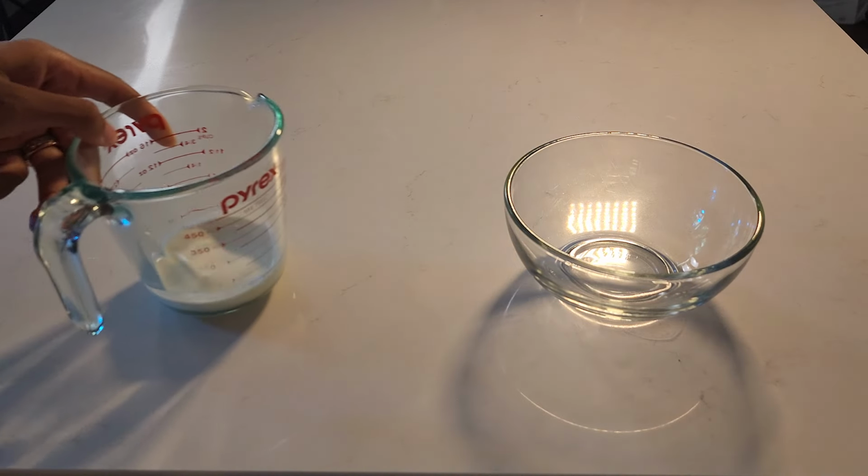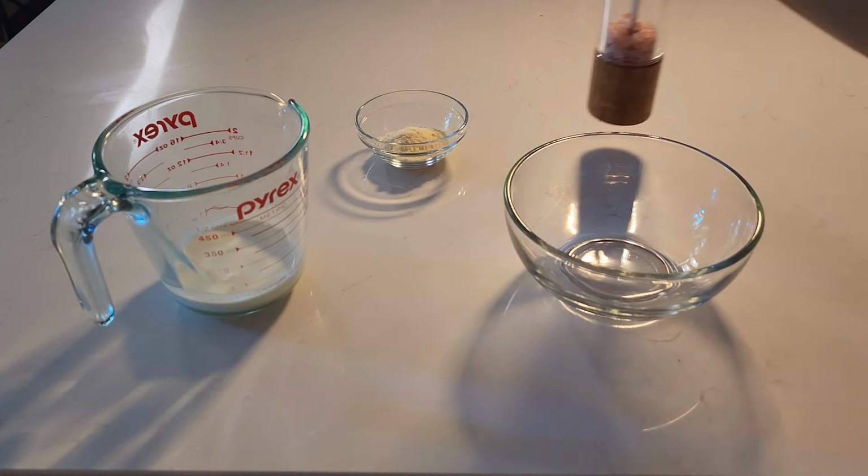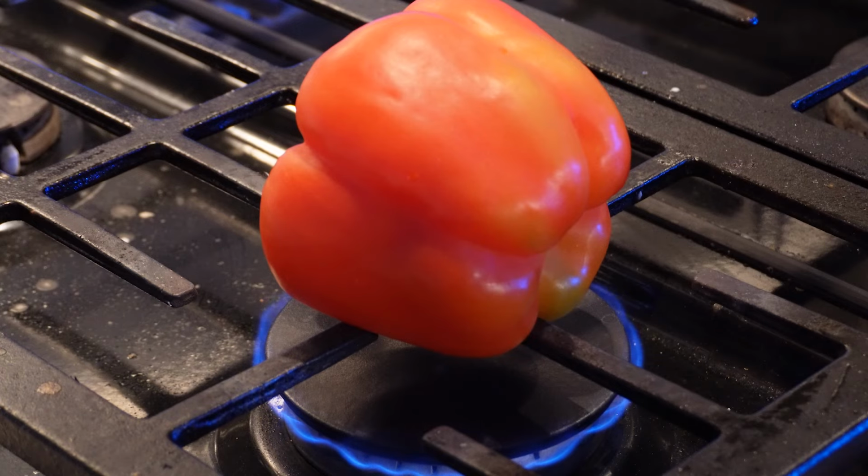So moving on to our roasted red pepper coulis, we're gonna need roasted red pepper strips, heavy cream, grated Parmesan cheese, and salt and pepper. Did you notice again how the bowl was empty when I showed the red pepper? It's because I have to make it.